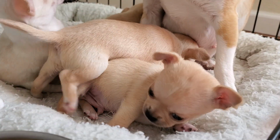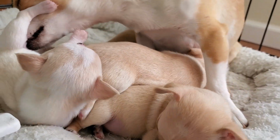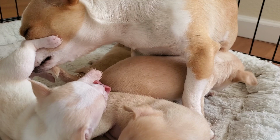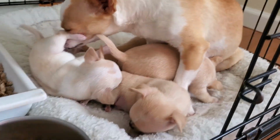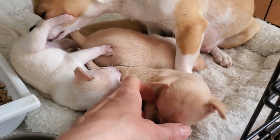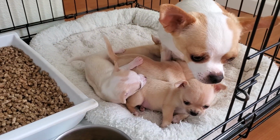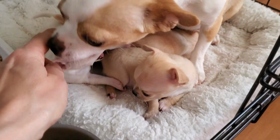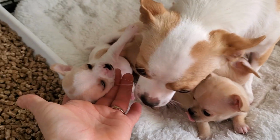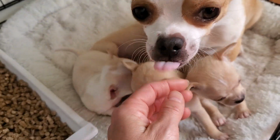This is I think the darkest boy. Well, their colors are changing a little. I have to look at them side by side. Because see that little dot right there? The girl is the easy one to identify. See her face. Hey Mama, try to record your puppies.